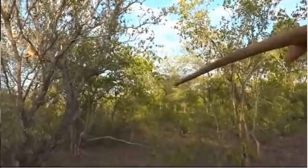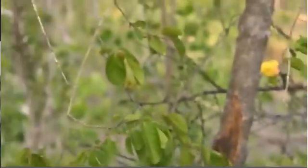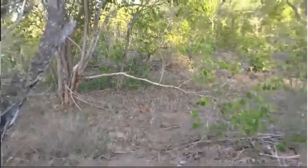Look, there's a bird in here, Andrew, flying around. It was there. Another one on the ground right in front of us. I don't know what it is. Looks like one of those buntings. There, it is. It's a cinnamon-breasted bunting.